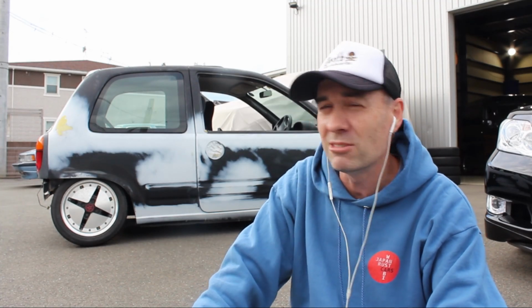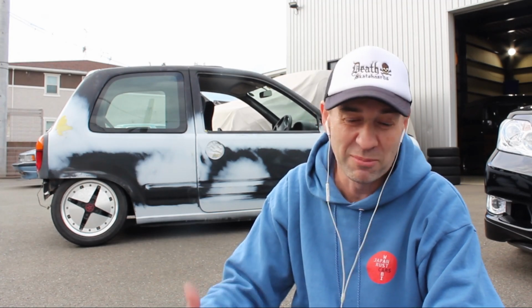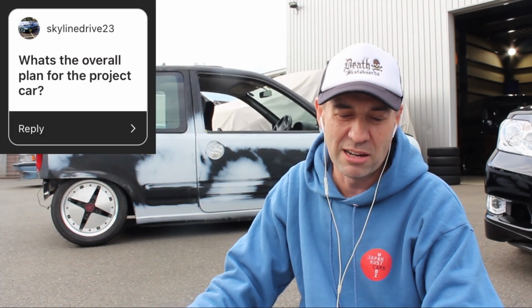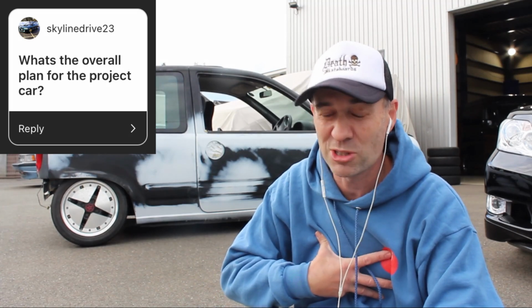There could be some people, as I mentioned, who are going to be like, oh, why that car? That's stupid. That's not a WasabiCars car. Why? Like, I feel pretty fortunate to be getting this because, you know, I can't be happier, man. I could not be happier with this. I love it. Skyline Drive 23. I got a bit emotional then. I got sort of almost choked up.